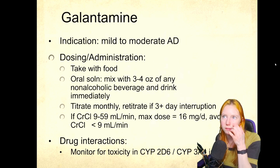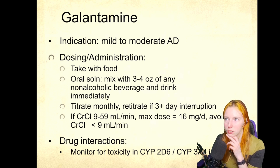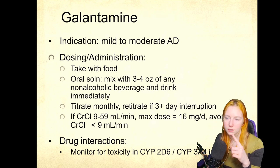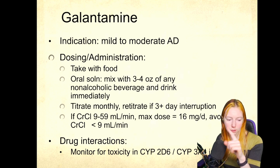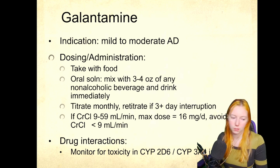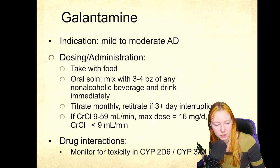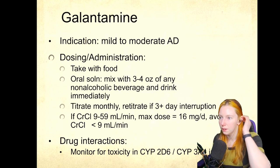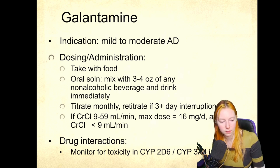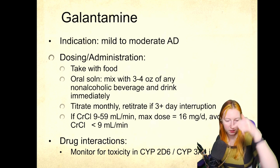Galantamine is for mild to moderate and should also be taken with food, just like rivastigmine. There's an oral solution available, which needs to be mixed and diluted prior to administration. Similarly, we have that monthly titration and retitration if 3 or more days are missed of the medication. There are some dose adjustments for low creatinine clearance. So really anything less than 60 is the cutoff to keep in mind. It is a substrate for 2D6 and 3A4. So we do take into consideration potential for changes in response and tolerability.